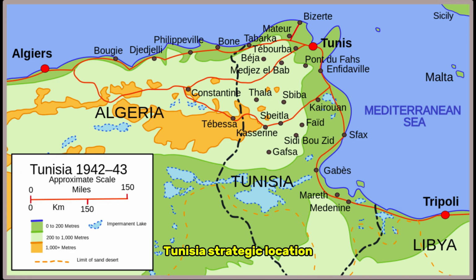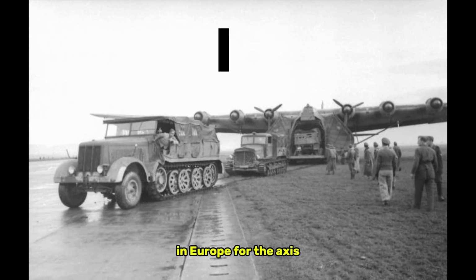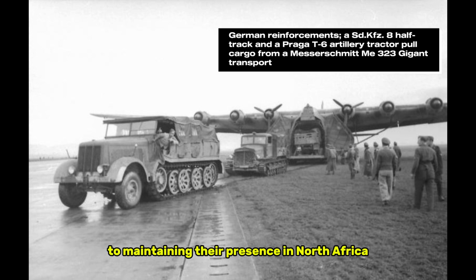Tunisia's strategic location, with its proximity to Sicily and southern Europe, made it a critical objective. Control over Tunisia would allow the Allies to dominate the central Mediterranean, cut off Axis supply lines, and establish a staging ground for future operations in Europe. For the Axis, retaining Tunisia was essential to maintaining their presence in North Africa and protecting their southern flank.